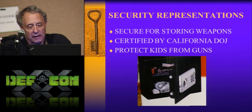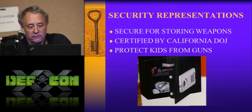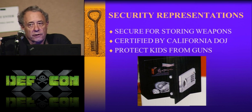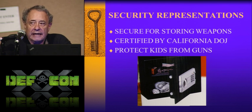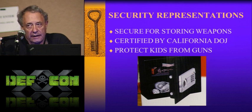These manufacturers, and we looked at the major manufacturers in the industry in the United States, also sell, some of them sell up in Canada. The security representations on the box, and the picture that you're seeing is one of the Stack-On gun safes. Stack-On is a company near Chicago, and we'll get into them as we go through this presentation. What they're representing to you as a consumer, to your parents, to your friends, is that these are secure for storing weapons. They're certified by the California Department of Justice, and they can protect kids from guns. That's what they are representing in these containers. We can show that these are not true statements.